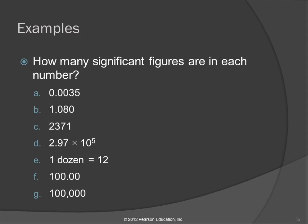Okay, so let's look at these numbers and determine how many significant figures are in each of the numbers. So this first one, 0.0035. 2. Leading zeros are just holding the decimal place. So this has 2. If you don't understand why, please ask me.